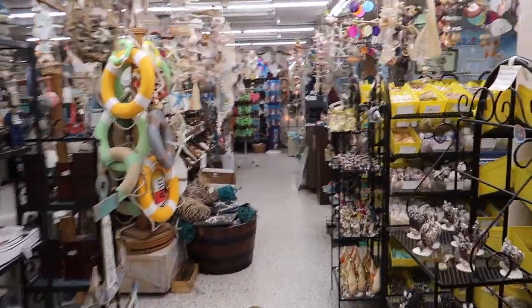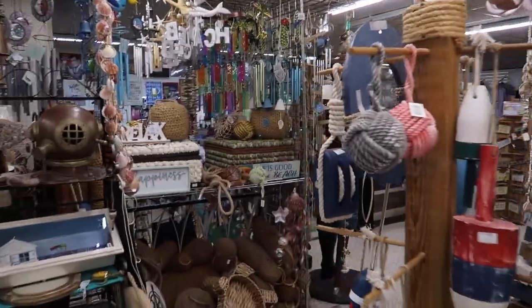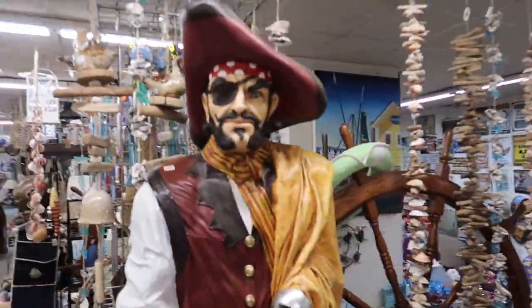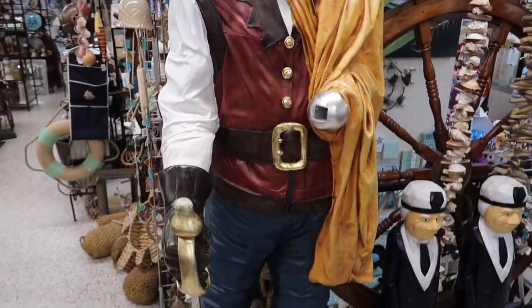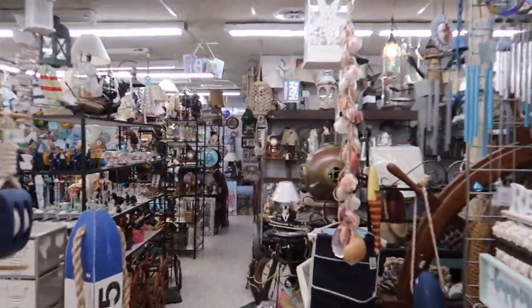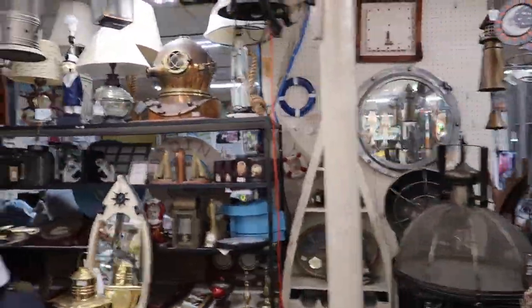So far, on our expensive journey, this pirate, what are we gonna name him? We gotta name him something. Pete the Pirate. Pete the Pirate's $2,000. So we need to find something more expensive than Pete the Pirate.